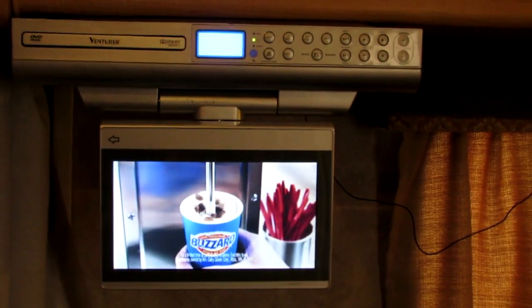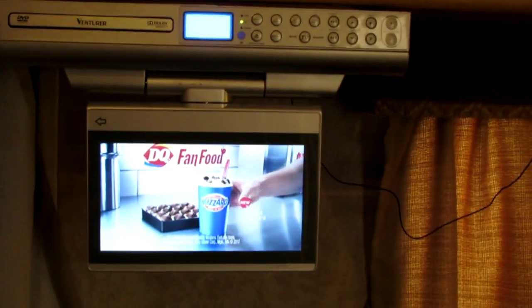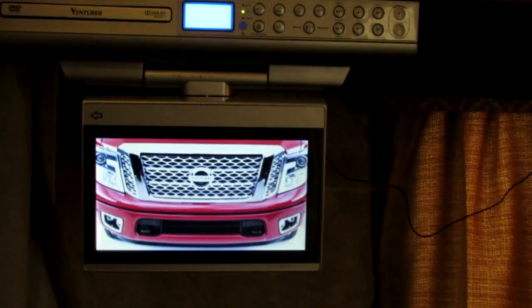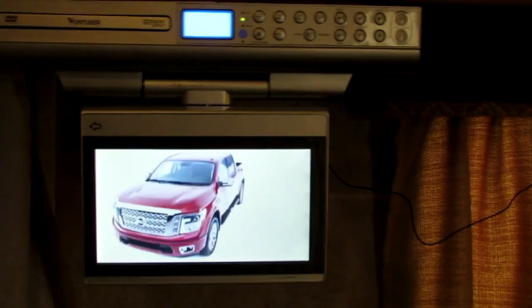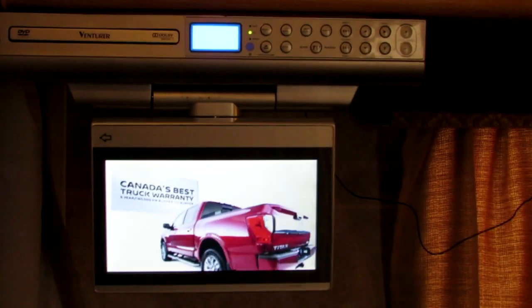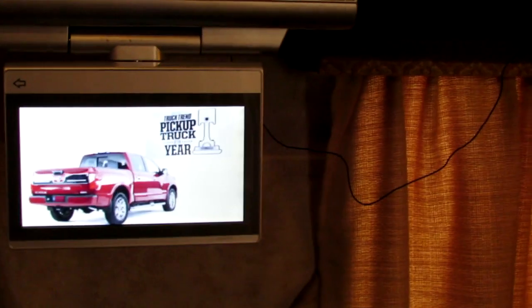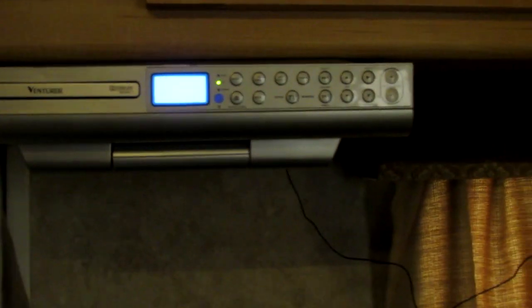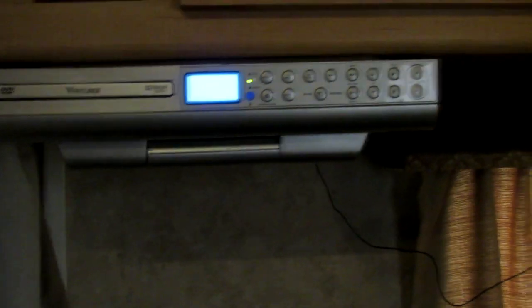But this baby is so energy efficient, the radio works great, the DVD player works great, and it comes with a remote, too. But I'll tell you the features I really like the most about it. When you want to save some space and get this out of the way, you just pivot this. Up she goes, and you're done, bud. And that's great. It just gets things out of the way.